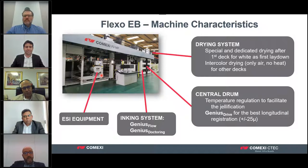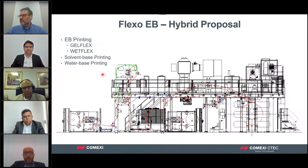So in case you are interested in a machine for immediate delivery, with the ability to apply ESI, to apply GeoFlex inks, to apply hybrid inks, then this is the right machine for you. So I take advantage of this.